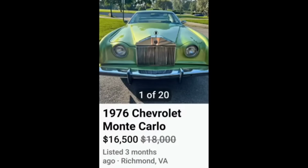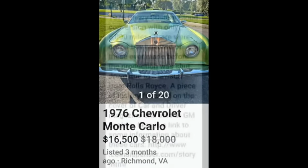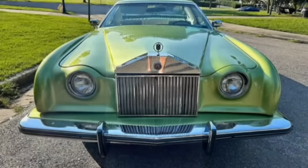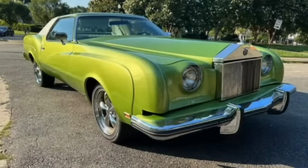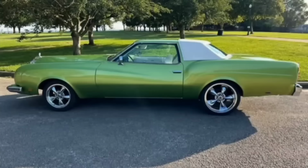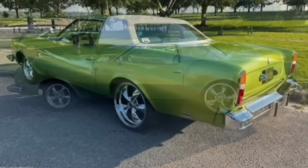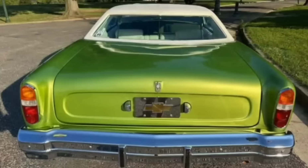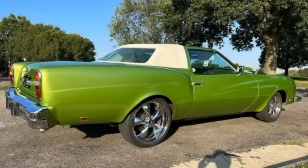Next, we have a 76 Monte Carlo for $16,500. When you were big pimping back in the day and you had all the money because you were a very successful pimp, or you just had horrible taste, you bought this little kit right here and slapped it on a 76 Monte Carlo. Yes, this here was a kit. It was a limited production kit that was put out because it got sued by Rolls-Royce. I don't even know why Rolls-Royce would have wasted their time suing this, because I don't think this would have sold very well to begin with. Even though it's shiny, that's the only thing it's got going for it.